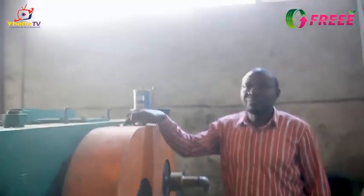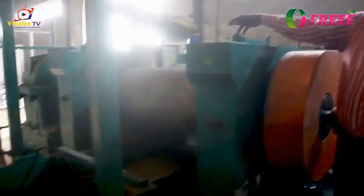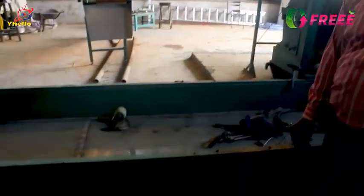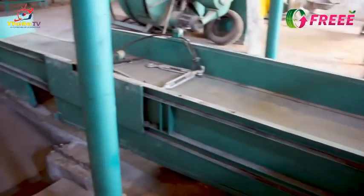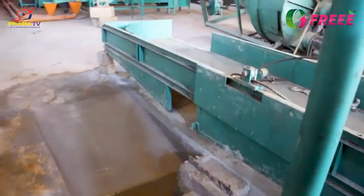This is the big crushing machine, the rubber crushing machine. That is the length from here to here. This is the big vibrating table that carries the ground material from the big rubber crushing machine to this pit.